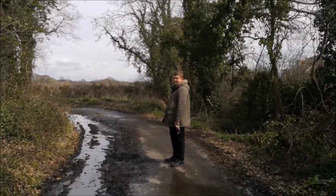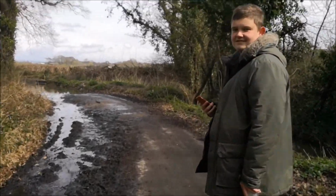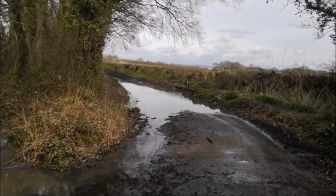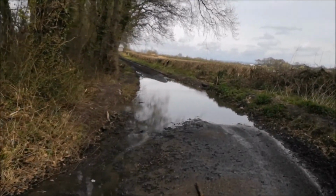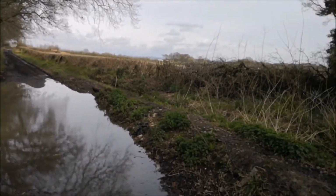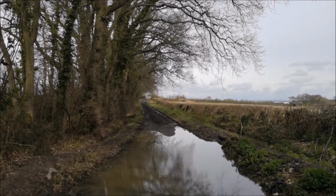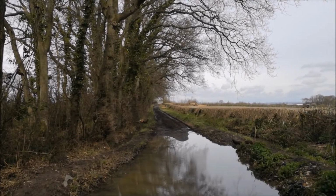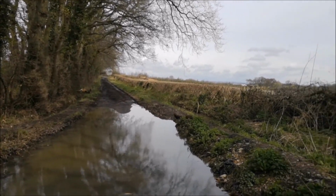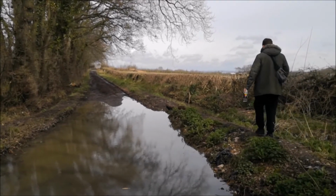We're just on our way to our first cache of the windmill series, and there was a sign back there that said flood, and we found the flood. We should be able to get there pretty easily. We can just jump over a bit, swim a bit, but yeah, the cache should be around there. It hasn't been found since October, and there's been a few DNFs, but we'll still search for it, just in case it's been replaced. So, wish Harry luck trying to get across without falling in.